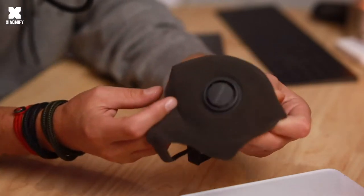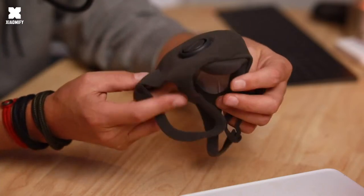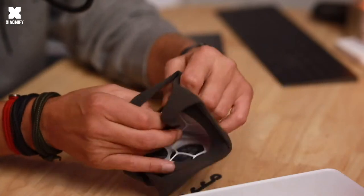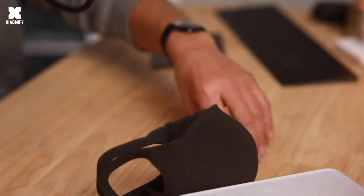I heard someone say earlier that this camera is out of focus. I think this is the focus plane right here, so it should be fine. And then it's got some plastic to keep it in shape, I guess. Yeah, so there we go.